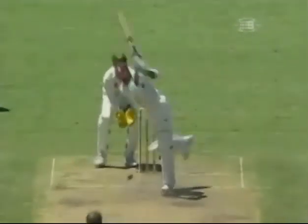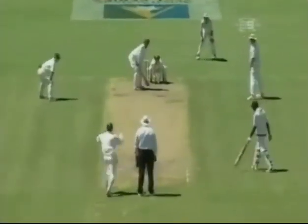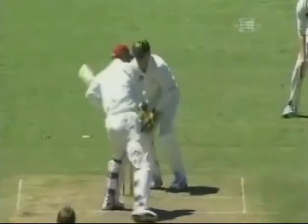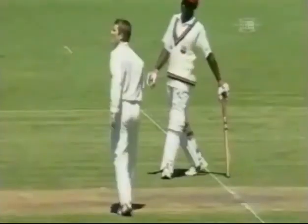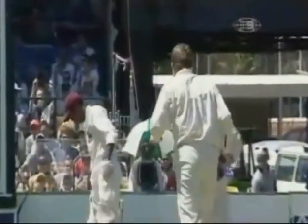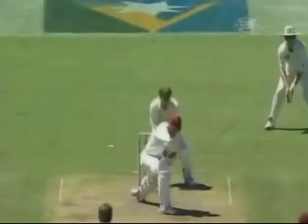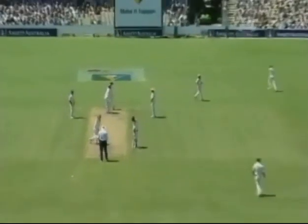Sherwin Campbell was loath to drive Stuart McGill throughout his innings, mainly because he doesn't like to leave his crease. And eventually, the spinner tempted him into playing the drive shot, and he hit a return catch. That's what the bowler wants to do. He wants to make the batsman play a shot that he's not comfortable with. And that's what brought about the success. That's worth asking. No shot played.